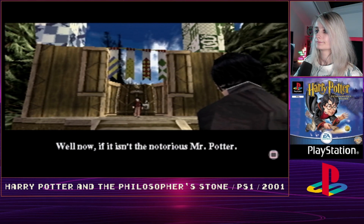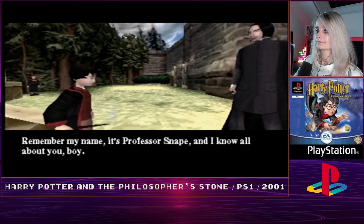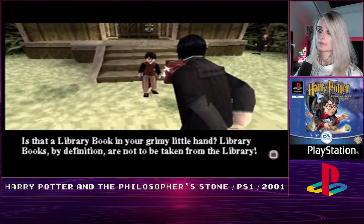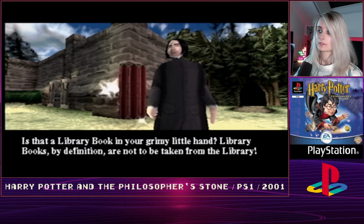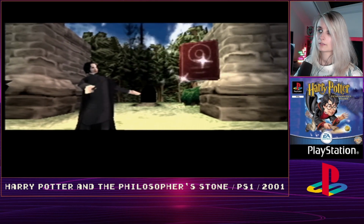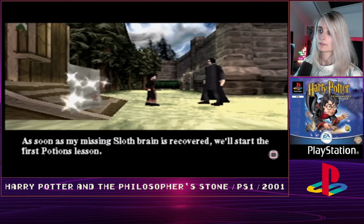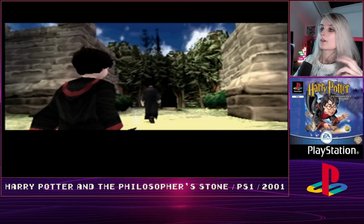Well now, if it isn't the notorious Mr. Potter. Remember my name, it's Professor Snape. And I know all about you, boy. Snape actually doesn't look too bad. Grimy little hand. Library books, by definition, are not to be taken from the library. I'll just confiscate that, thank you. But that was a gift. As soon as my missing sloth brain is recovered, we'll start the first potions lesson. All right, bye, Professor Snape.